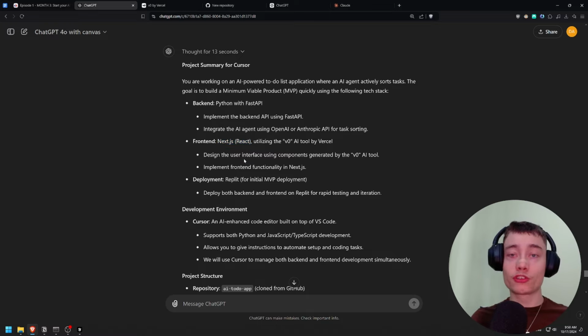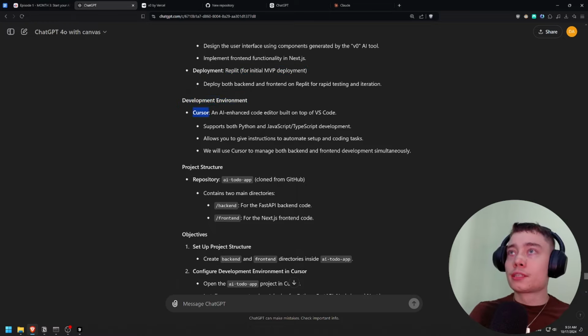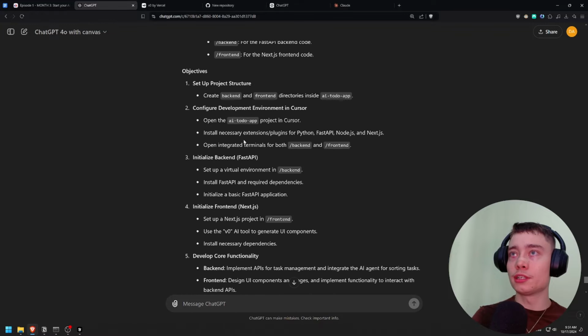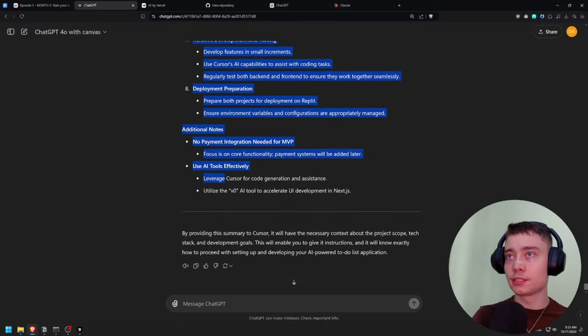Again, there are so many things I don't know. You'll watch me fail, you'll watch me stumble. But I guess that's the valuable part. Deployment, I'll use Replit. I have very minimal experience with Replit, but I understand it at least. And then Cursor I'll use for the coding, because I can just talk to it in plain English and tell it what to do. And I guess that's that. So there are some other details. What I'm going to do is paste this into Cursor and let's get started.